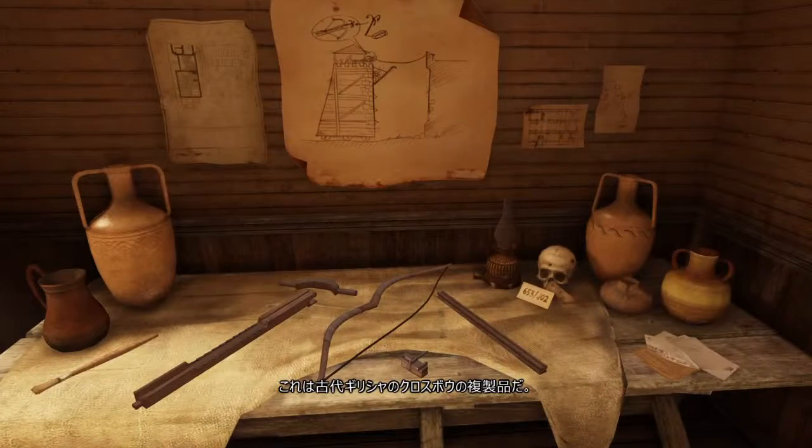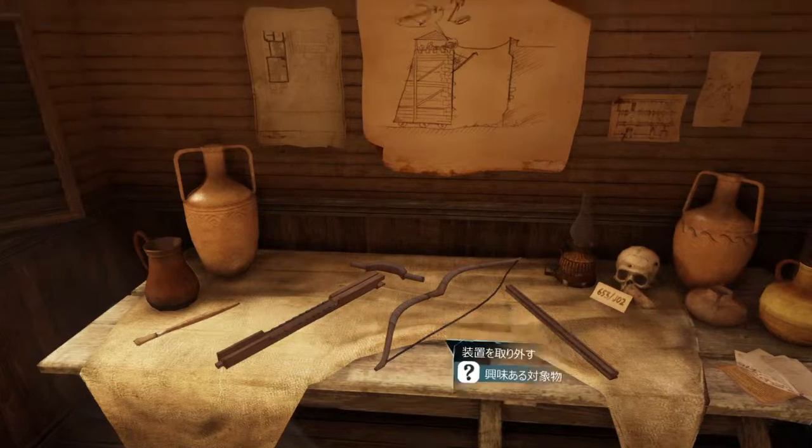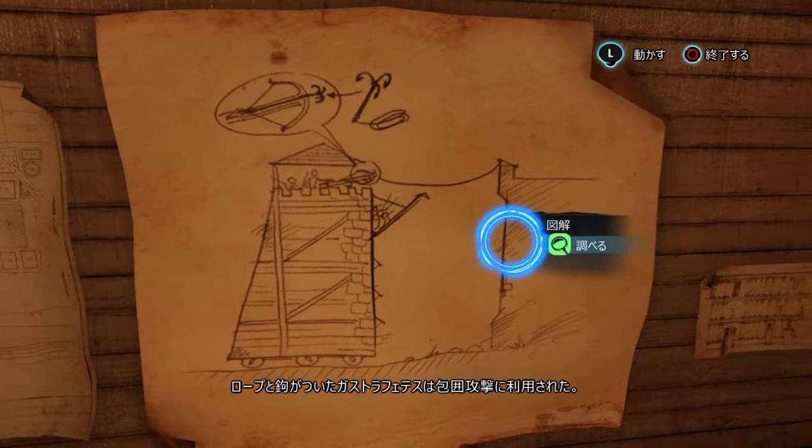This is a reproduction of an ancient Greek crossbow. The gastrafetes were used with ropes and hooks for sieges.